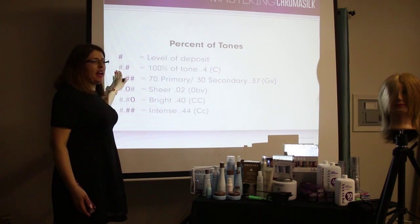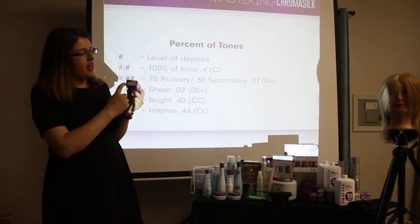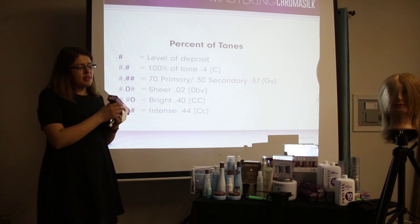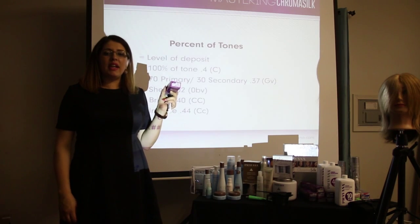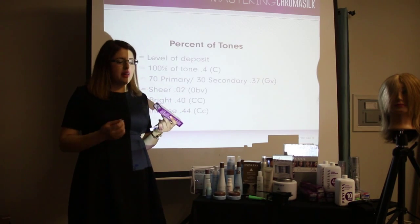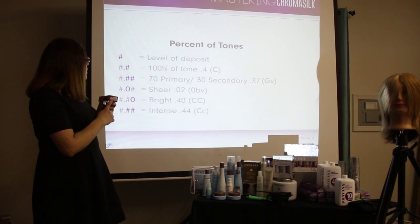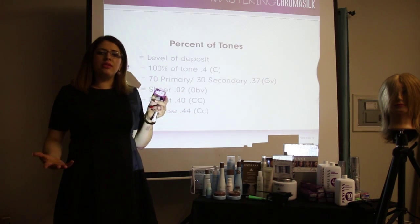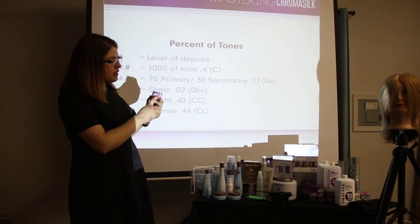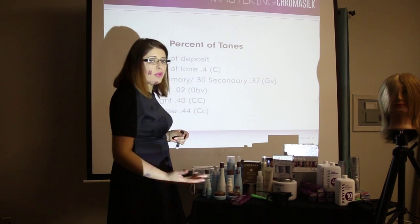Like I was saying, this is not a hashtag or anything like that. It is a number sign. So this one, level of deposit. As you see here, I have this box here that says 7N. This means that it is our natural. Like I was saying, this one will have a light blue base. So this is 100% of whatever tone it is. So this one is just natural. So at level 7, I will know that it's a little bit light because it's a level 7, or it will say they're blonde. I will have the 7 and the N. So our N's will have a slight blue base.